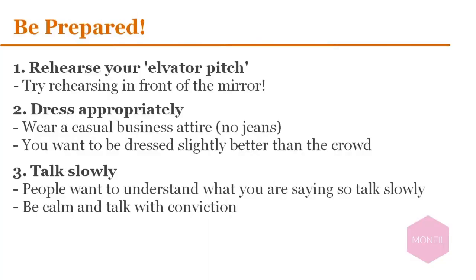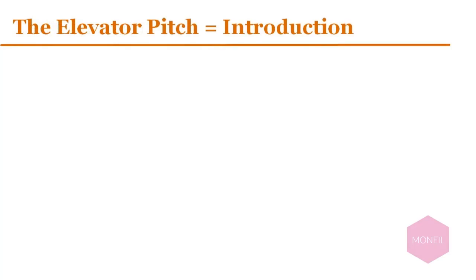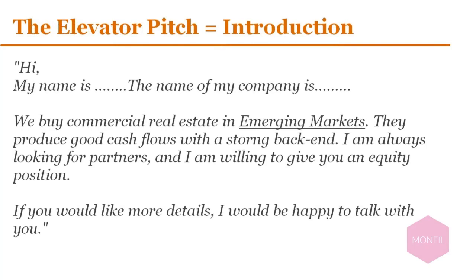So what is the basic introduction? This is just one that I use. Hi, my name is so-and-so. The name of my company is so-and-so. We buy commercial real estate in emerging markets. They produce good cash flows with a strong back end. I am always looking for partners, and I'm willing to give you an equity position. If you would like more details, I would be happy to talk with you.